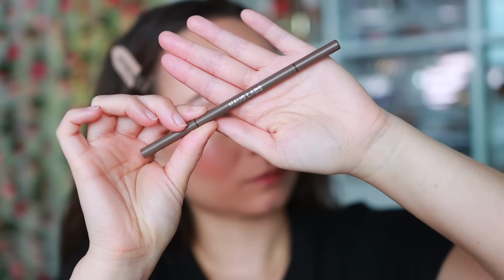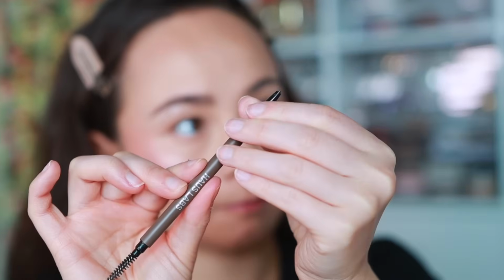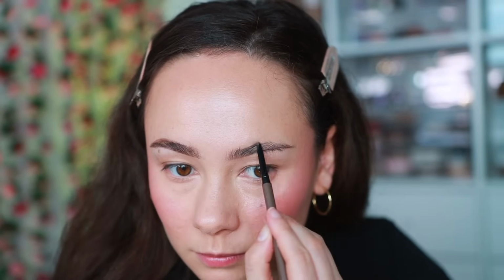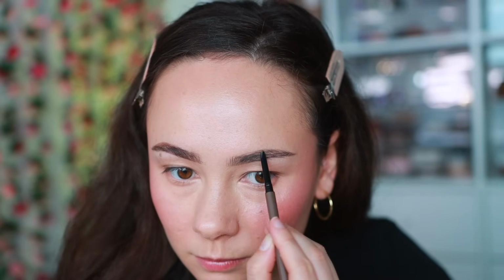No. If you say, Morgan, I need a brow pencil, am I going to say you need the Haus Labs one? No, there's so many great ones out there, especially on the more affordable frontier, but if you want to purchase specifically the Haus Labs brow pencil, I think this one is very, very nice. It's a good brow pencil and I've been enjoying it.